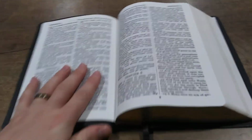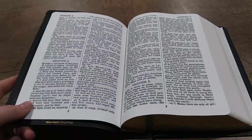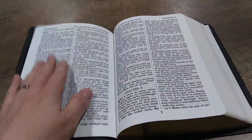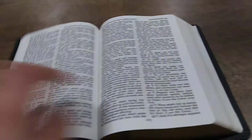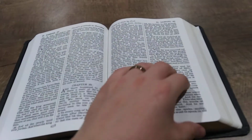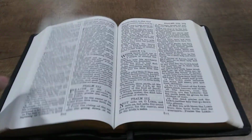It will stay open in Genesis. When I first got it, it did not want to stay open there. So you can leave it open there. If I use this every day constantly, this would probably lay completely flat. But as far as how everything's held up, the paper is still great quality. Haven't had any issues with it as far as the binding or any pages starting to fall out.